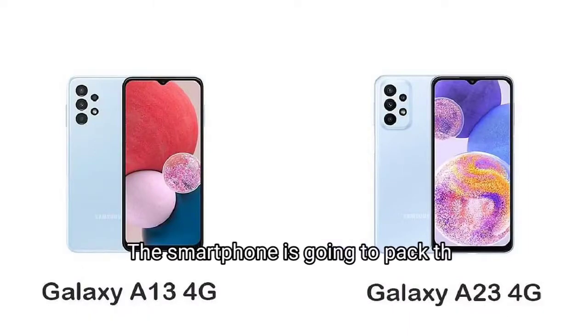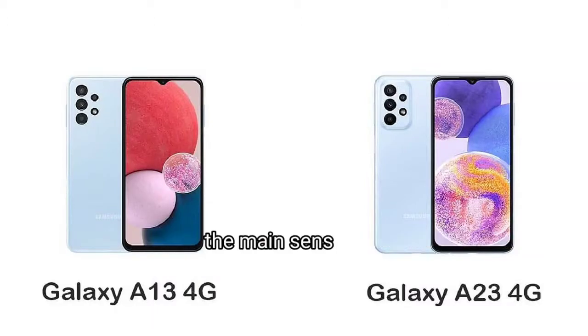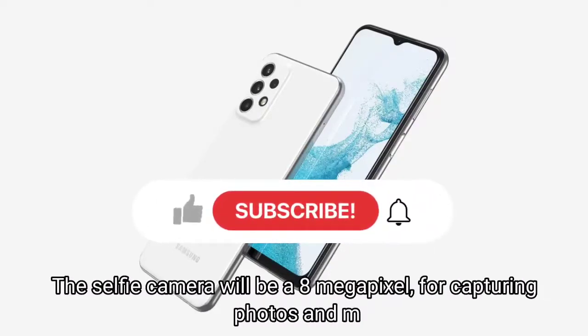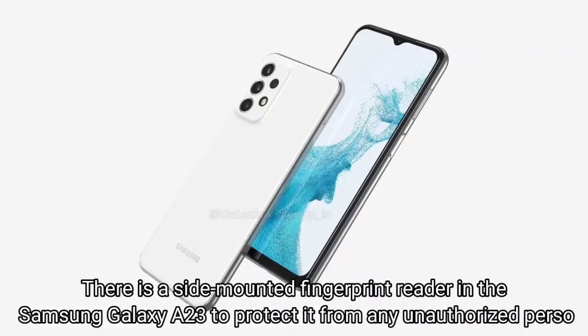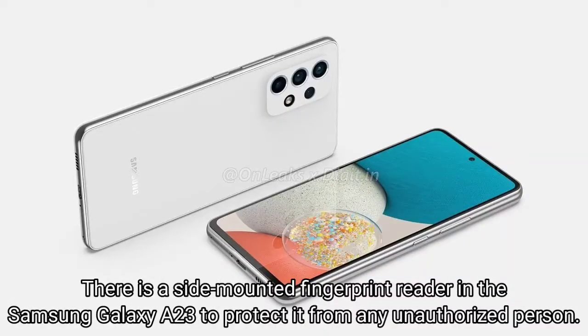The smartphone is going to pack the Samsung Galaxy A23 with a quad camera setup. The main sensor of the phone will be 50 megapixels, others are yet to be confirmed. The selfie camera will be 8 megapixels for capturing photos and movies of your loved ones. There is a side-mounted fingerprint reader in the Samsung Galaxy A23 to protect it from any unauthorized person.